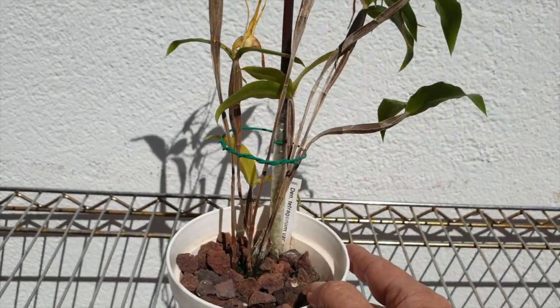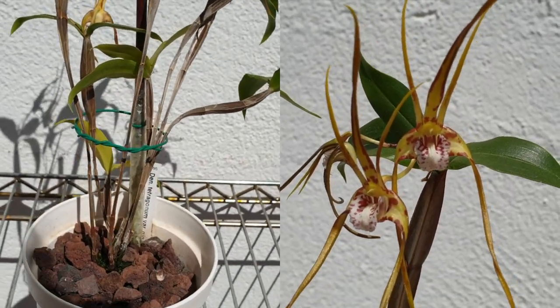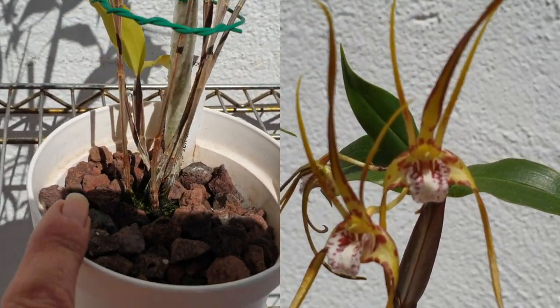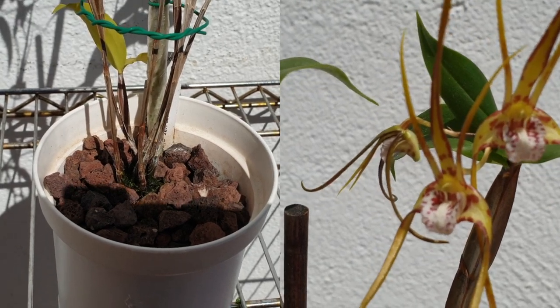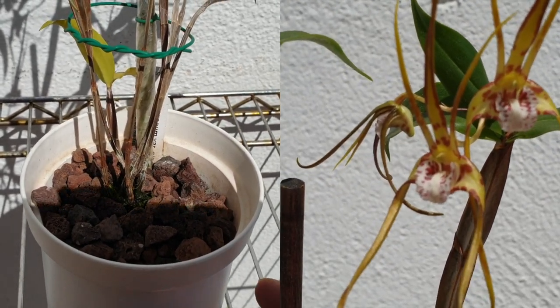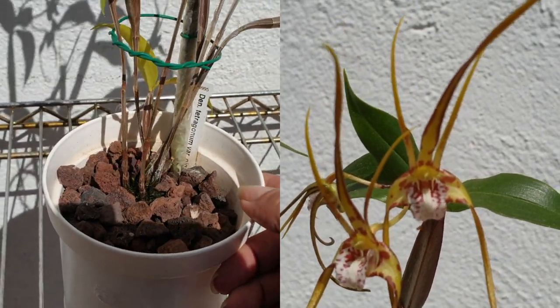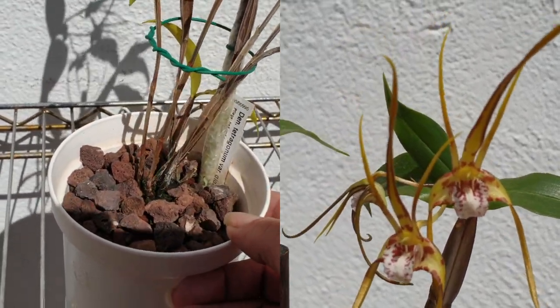The generosity, the abundance on these spindly little canes. There is no sign of new growth at all, and there won't be until it stops blooming. And I will document that, because it's remarkable what they do when they start growing.